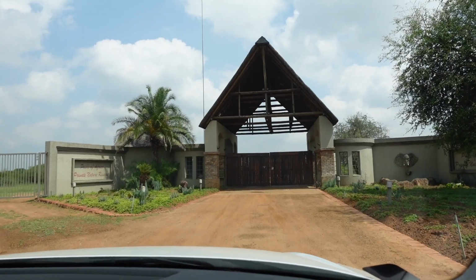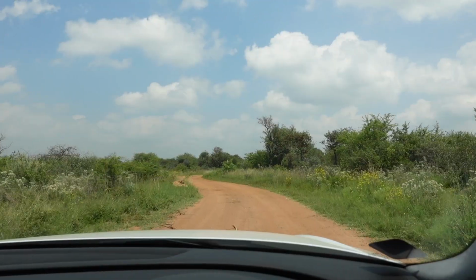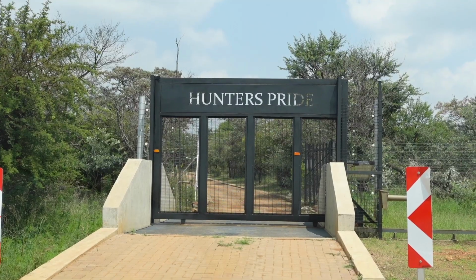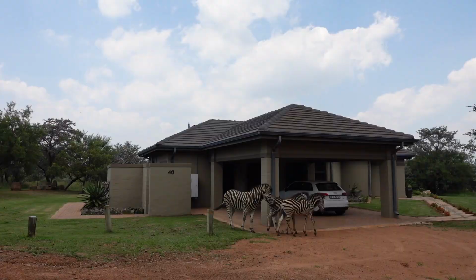So let's get into the tour. You'll arrive at Hunters Pride Gate, drive in, and you'll be welcomed by some zebras. You'll carry on driving down the sand road until you see a black Hunters Pride Gate. Once inside, you'll drive past reception and to your house.